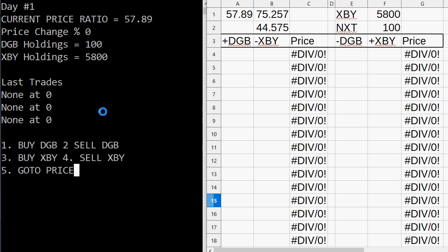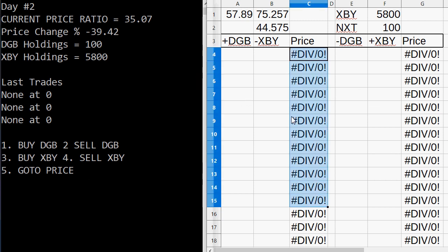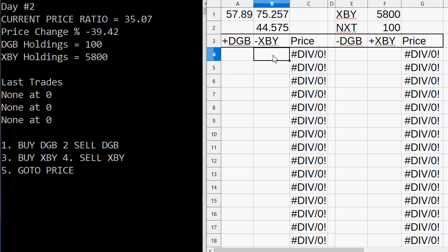And what we're going to do, I'm going to do a trade, and we'll go through each one individually. So we'll go to the price. Either a low point of 44 and 50. I'll go just a little bit. I'll change it higher and lower as need be. And on day number 2, the following day, it goes down to 35.07. Now I got div 0 here because I'm going to use the actual real price on this. I think I've sorted it to 2 decimals already. I haven't tested it yet, but it should work.